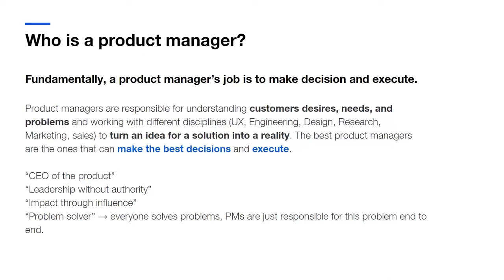Usually a product manager is called the CEO of the product. It's a lot of leadership without authority, because unless you get to a really high level, you're an individual contributor. So you're working with all of these different disciplines, UX, engineering, design, research, marketing, data science, without any authority over them. That's why you have to have impact through influence, influencing people that you know what you're talking about or that you can make good decisions.